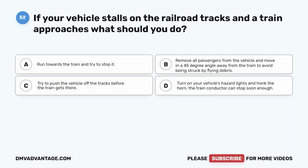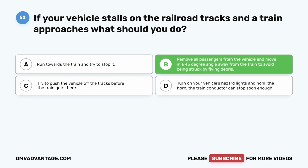Question 52. If your vehicle stalls on the railroad tracks and a train approaches, what should you do? A. Run towards the train and try to stop it. B. Remove all passengers from the vehicle and move in a 45-degree angle away from the train to avoid being struck by flying debris. C. Try to push the vehicle off the tracks before the train gets there. D. Turn on your vehicle's hazard lights and honk the horn. The train conductor can stop soon enough. The correct answer is B.